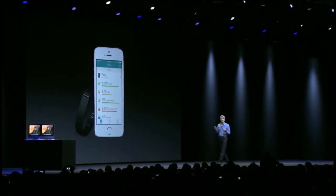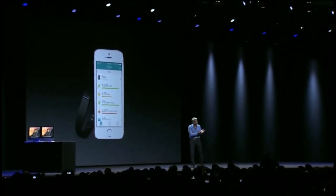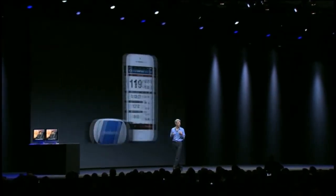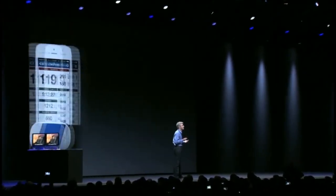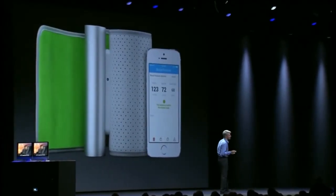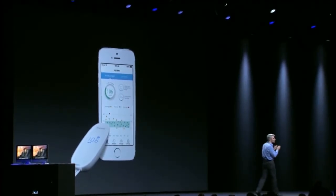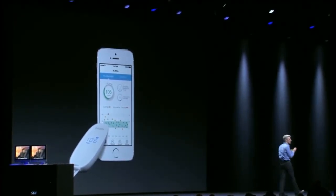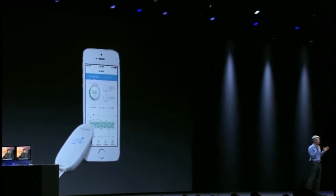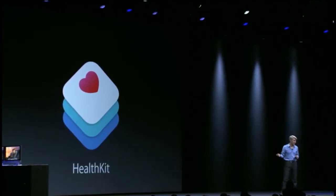So developers have created a vast array of healthcare devices and accompanying applications. Everything from monitoring your activity level, to your heart rate, to your weight, and chronic medical conditions like high blood pressure and diabetes. But up to now, the information gathered by those applications lives in silos. You can't get a single comprehensive picture of your health situation. But now you can with HealthKit.